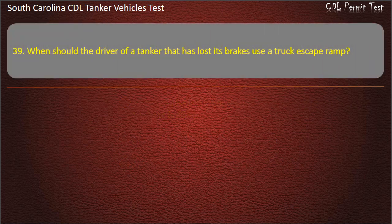Question 39. When should the driver of a tanker that has lost its brakes use a truck escape ramp? Always. Only if the tank has baffles. Never. Answer: Always.